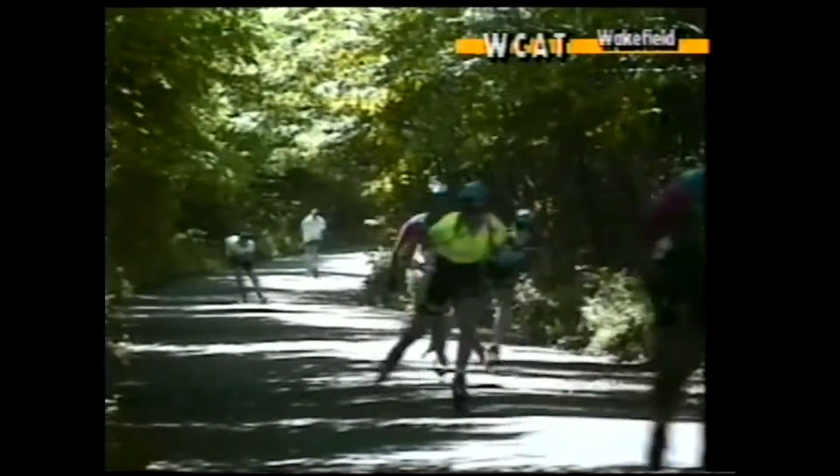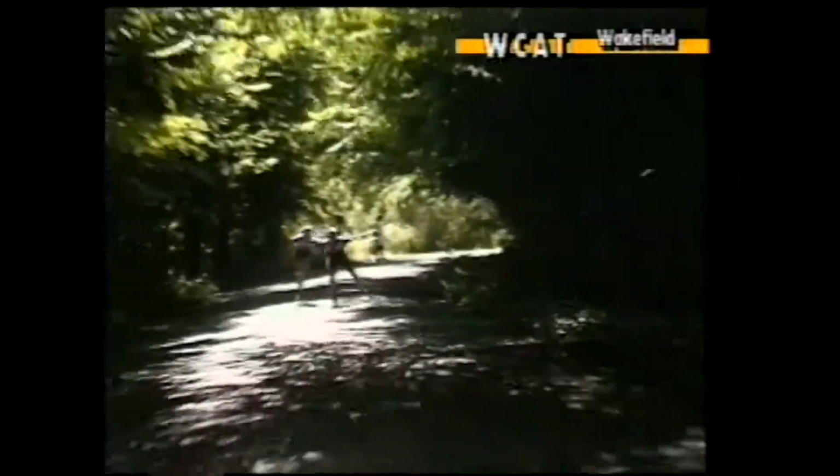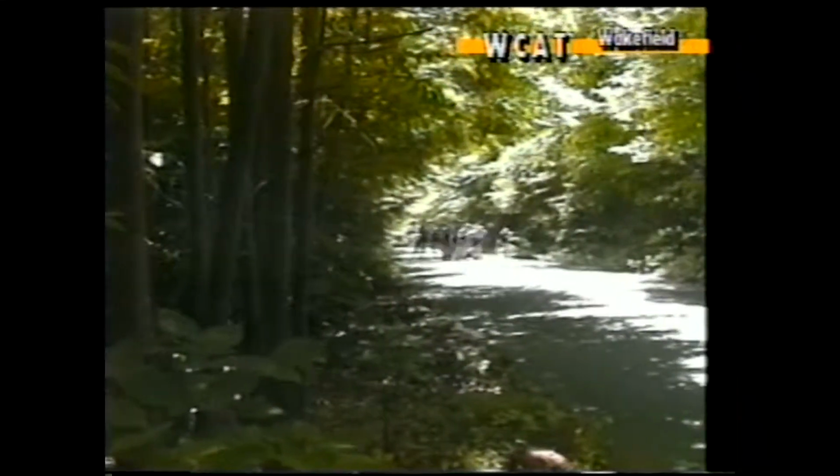Early on in the race, pace is the key. It's always a big challenge, especially with a longer race, this 20K race, that you have to maintain a perfect pace from the start. Otherwise, you either risk burning out at the end, or you leave yourself too much. You get to the finish and you go, God, I didn't give it enough. I could have gone harder.